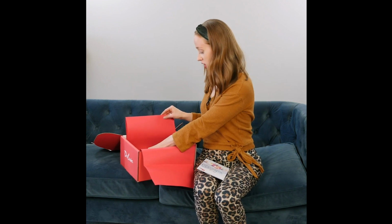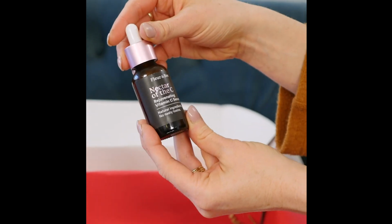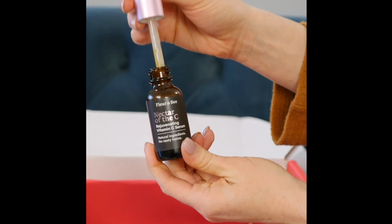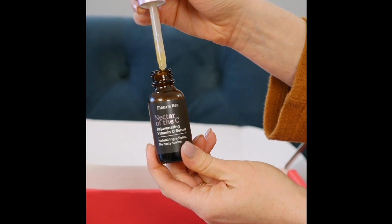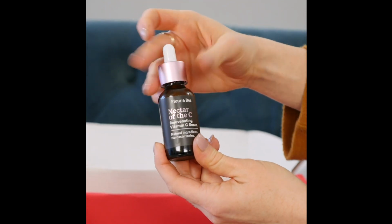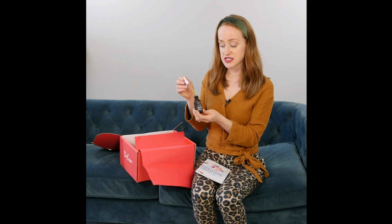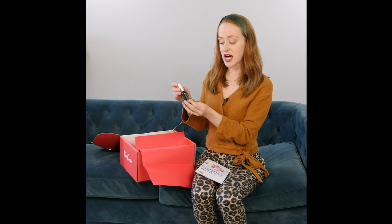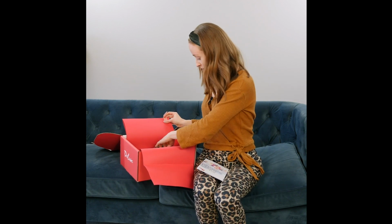Then we have, oh, this product's awesome. It's Fleur B. It's their Nectar of the Sea Rejuvenating Vitamin C Serum. Everyone should have a serum, especially redheads. It's great for sensitive skin. After cleansing, before moisturizing, apply just a few dots onto your skin, and you'll notice that the vitamin C is just going to really brighten your complexion, getting it ready for the new year.